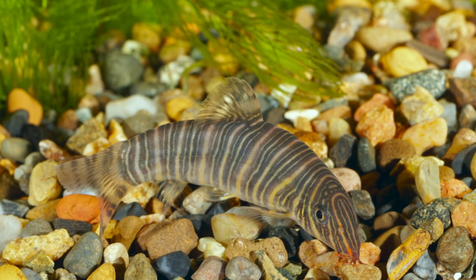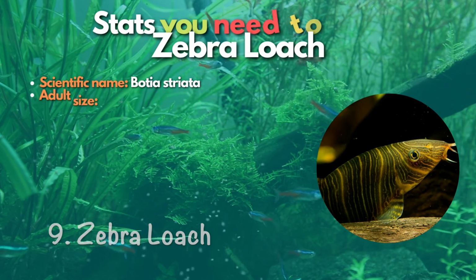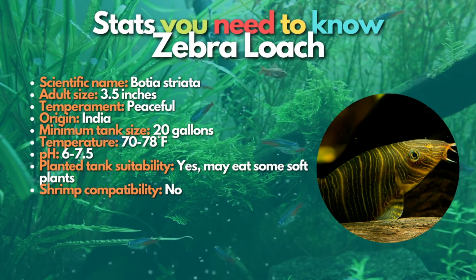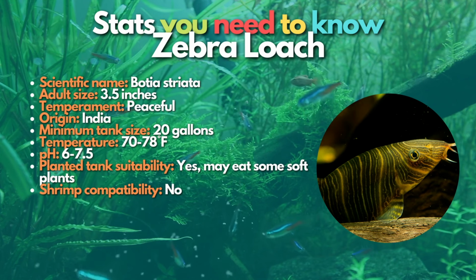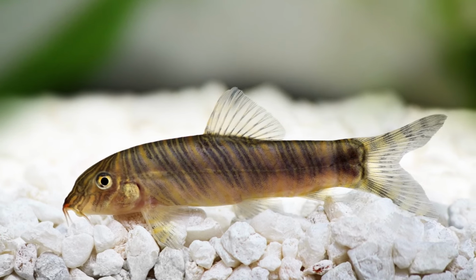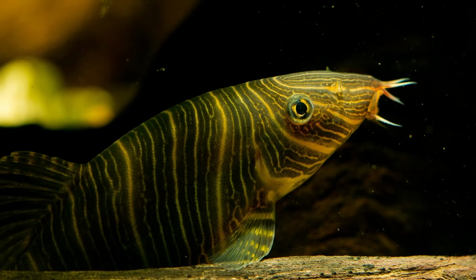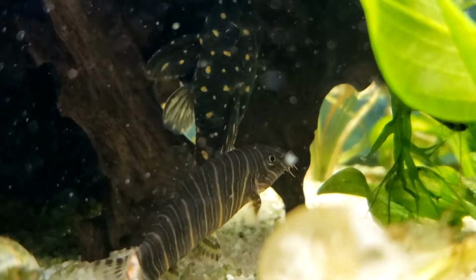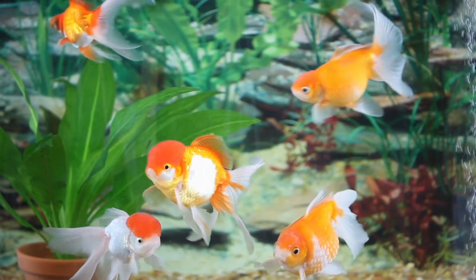After the goldfish, now let's move on to our next and last fish, which is the zebra loach. The zebra loach is a great snail-eating fish for a community tank. These stripy bottom feeders are an excellent option for smaller aquariums because they do not grow very large. These peaceful fish can be pretty boisterous and might intimidate shy tank mates. When they are not munching on pest snails, you can feed the zebra loach a diet of sinking dried foods, live or frozen foods like mosquito larvae, and even vegetables. Zebra loaches need the company of their species, so make sure you pick up at least 5 or 6.